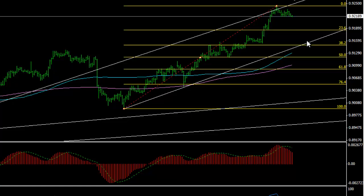I wouldn't really want to see it go much under the 38.2 level here, where the rising trend support comes. As I say, that's at 91.50, which is where the 200-day moving average and the neckline are. So below there, I'd be out of any long positions. But until then, I think any near-term dips are probably a buy, probably with a stop and reverse there below 91.50.